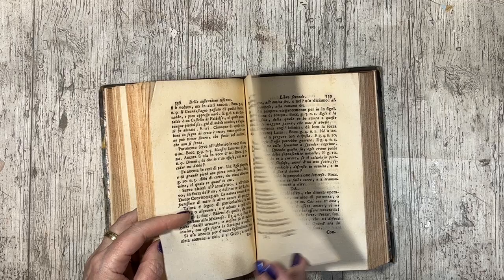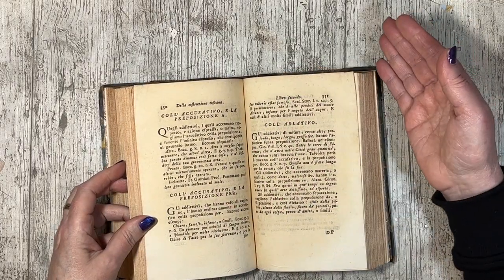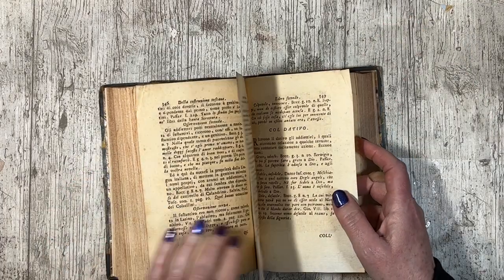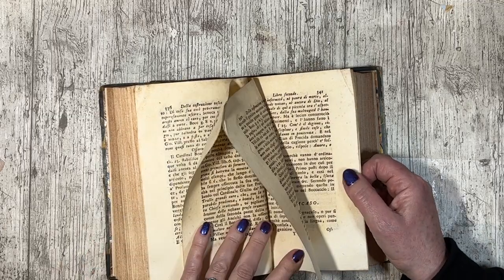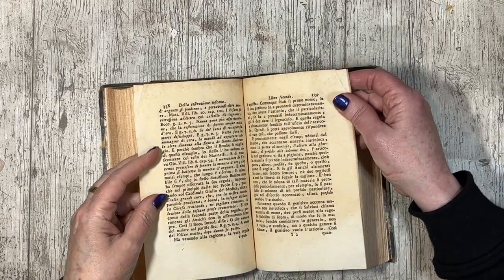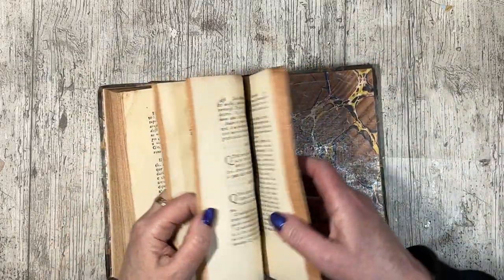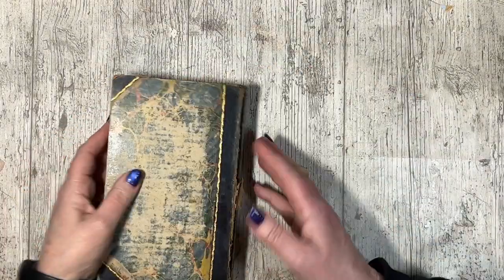I will probably scan some of this. Some of the pages have obviously been left open, or maybe something got spilt on it, because these are quite a different colour to the other bits, which is quite cool. It's probably water damage when you look at it. It doesn't really smell, which is a relief, because I'm quite allergic to mustiness.